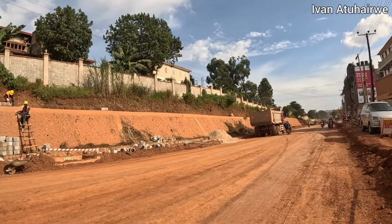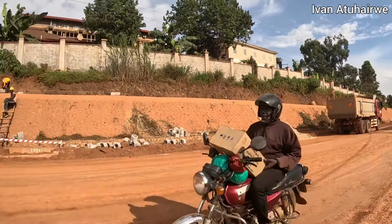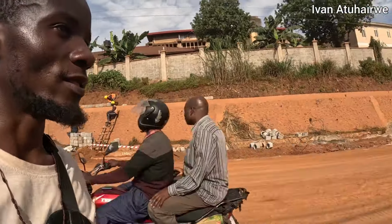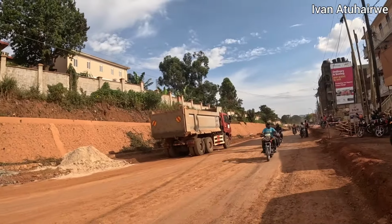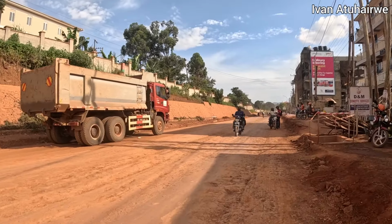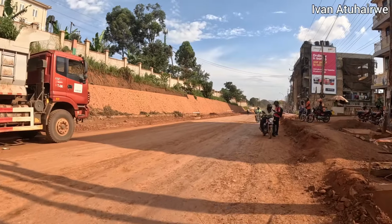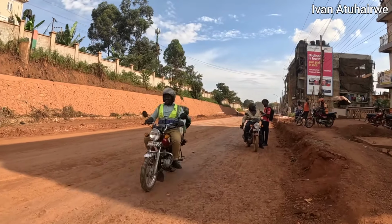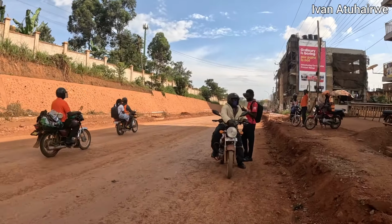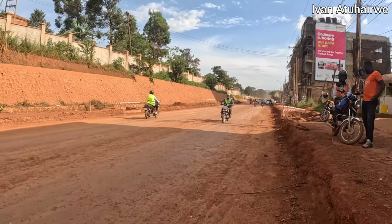I think there are no more constructions in front, but all I'm going to do is take you towards the end where we have the Sir Apollo Kaggwa traffic lights, and then see the rest for yourself. Or maybe we can get on a boda and then show you the rest of the parts up to around the Mulago roundabout.